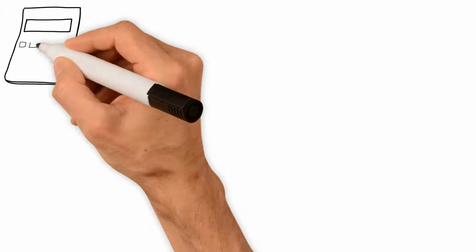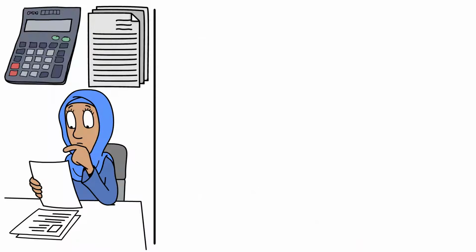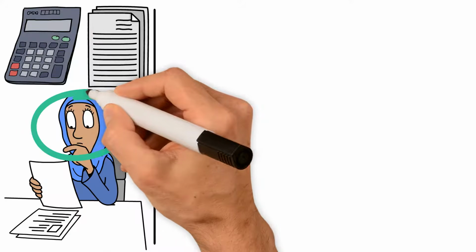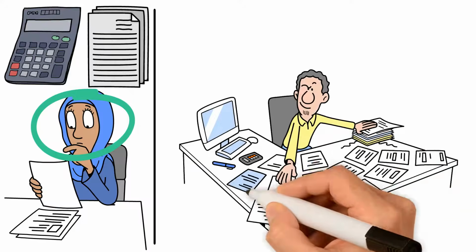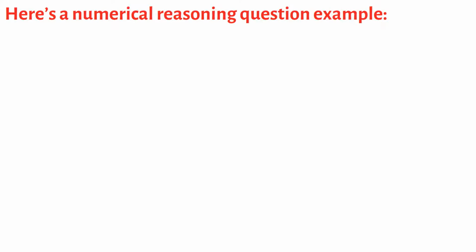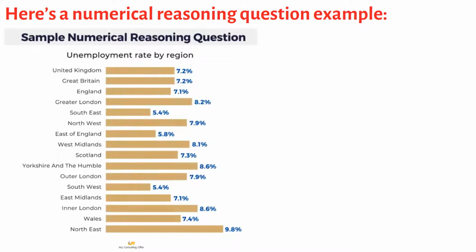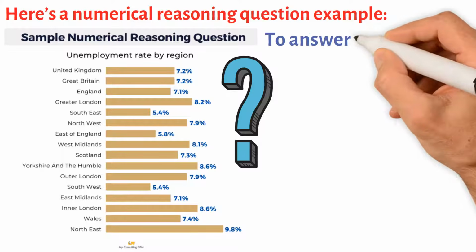While the calculations themselves are straightforward, the source information is detailed. Begin by reading the question to understand what you're looking for, and then review the source information. It's crucial to read the information carefully and ensure you have all the necessary data before attempting to solve the calculation. Here's a numerical reasoning question example using data about unemployment rates presented in a bar graph. What is the average percentage of unemployment across all 3 London regions?